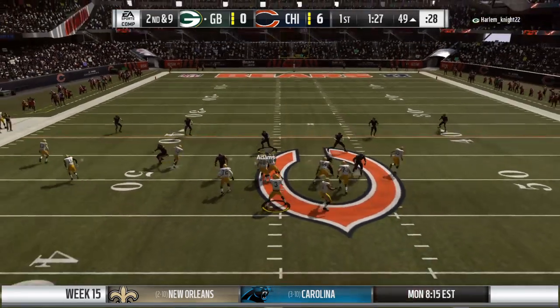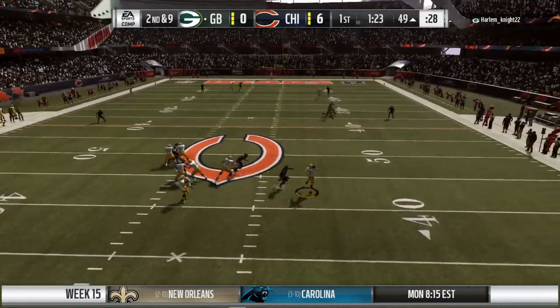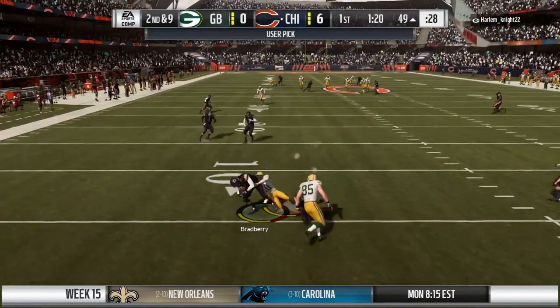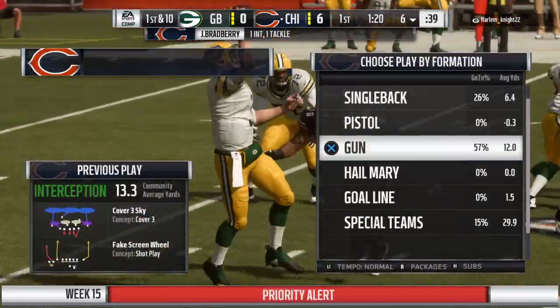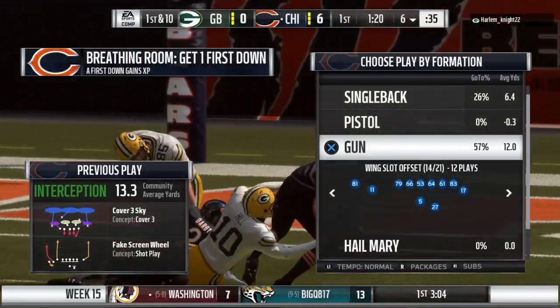On 2nd down, here's Rosen. Flush to his right. Now he'll let it go deep right side. Into double coverage, and it's intercepted. Picked up by James Bradbury. And a big turnover there as his guys will get the football back.